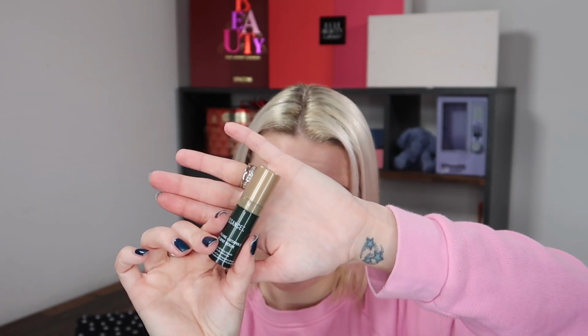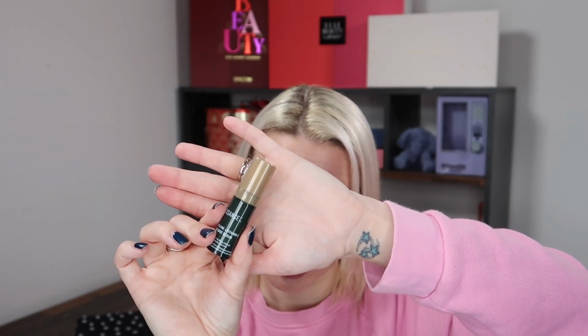Then we've got a little sample size from Biossance. This is a squalane and vitamin C dark spot serum with 10% vitamin C and white shiitake to visibly improve discoloration. It's 4ml or 0.3 fluid ounce. I think that's smaller than I expected. Now I've worked out this is worth around about $8.16, but I think that was based on 5ml, so it's worth slightly less than that. A full size would be £49 and 30ml. Boosting brightness and targeting dark spots in the short and long run, this cruelty-free and vegan formula is a must-have.